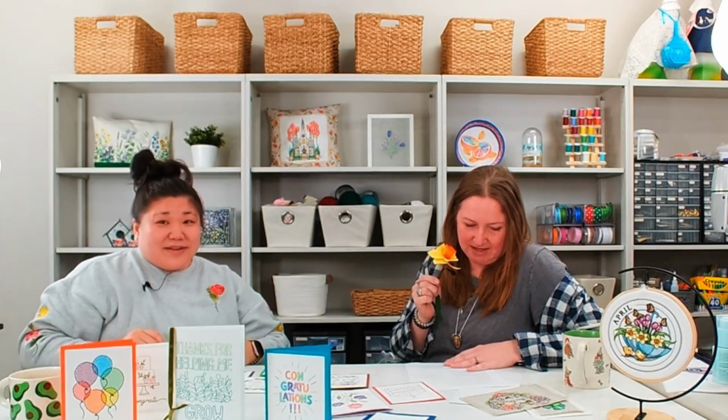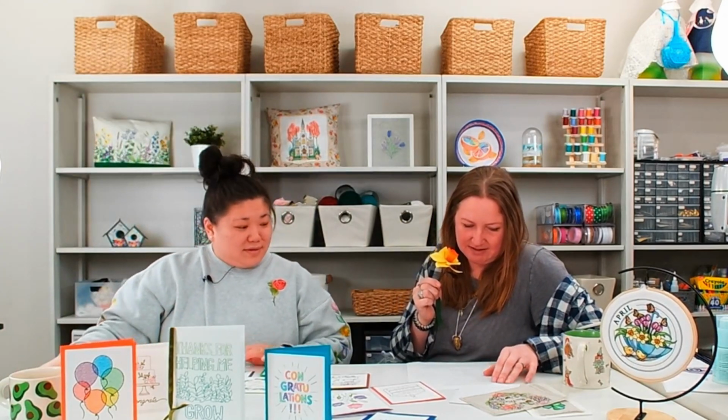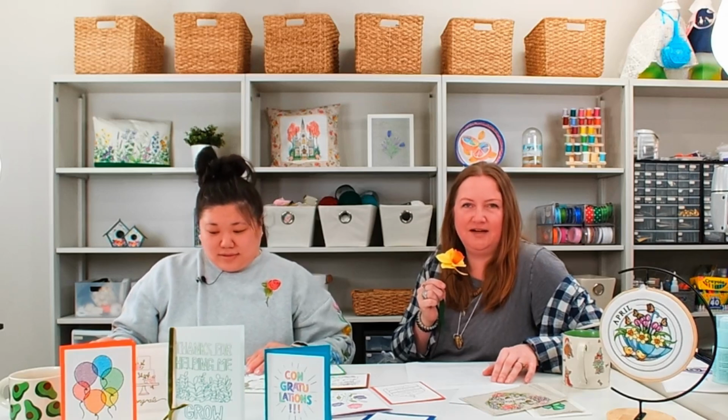Okay, so yes, I'm just going to go through really quickly the new cardstock designs in this pack that people are buying.